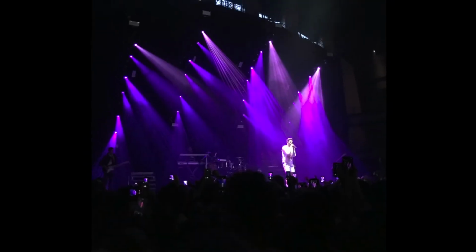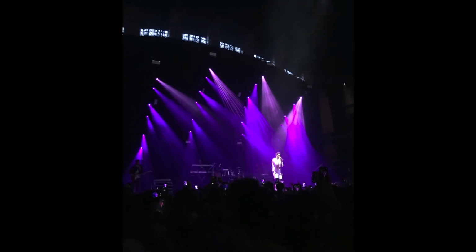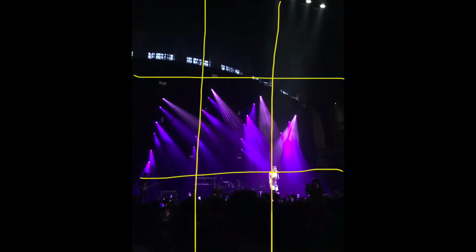This is a photo I took of my favorite artist, John Bellion, and I'm going to be using it to show you guys how the rule of thirds works. As you can see, I've already divided up the picture into thirds with 9 boxes, and John Bellion is our focal point in the bottom right-hand corner on the overlapping spot.